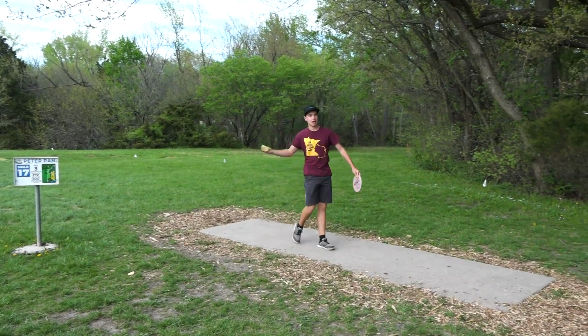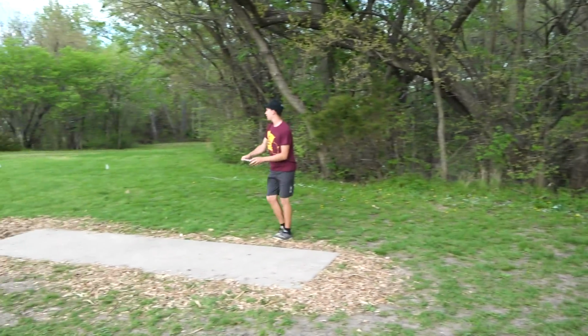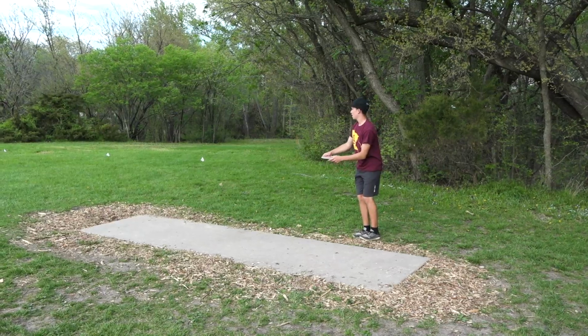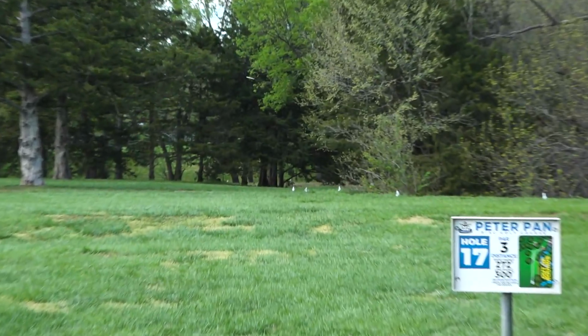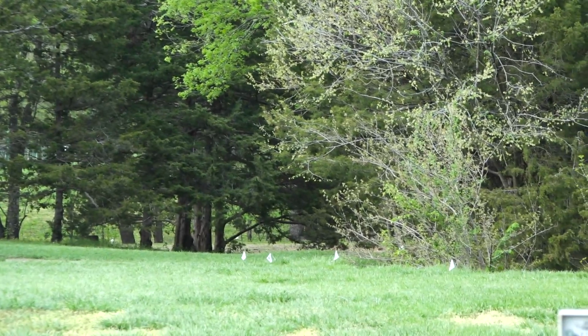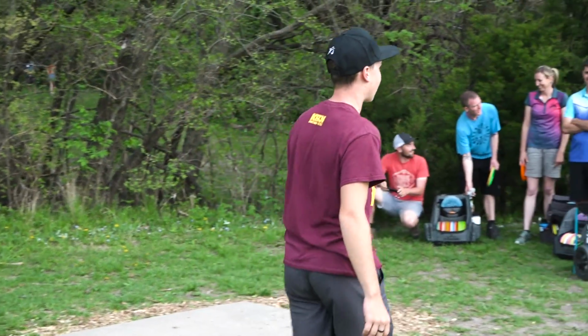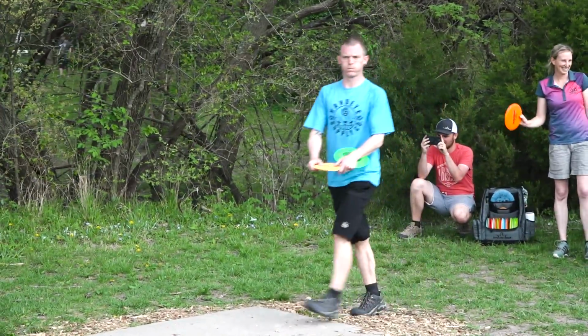Joey looking for the backhand turnover. Tosses a sports sack to Paige Pierce. Joey with a smooth turnover, but that is tight. He needs that to hit and kick left. Looks like it's safe. I think he's safe.